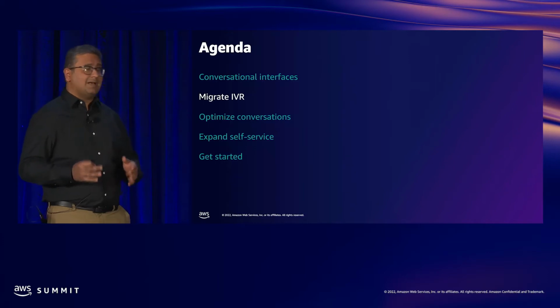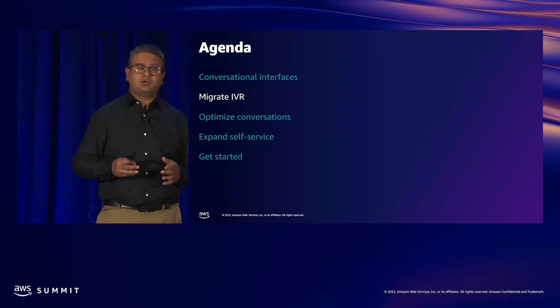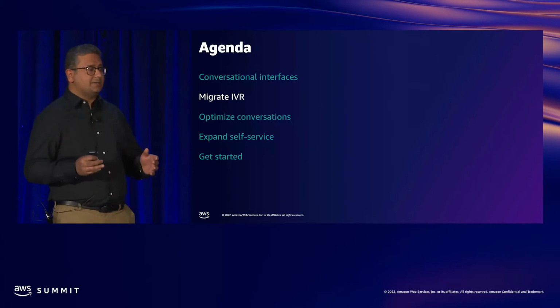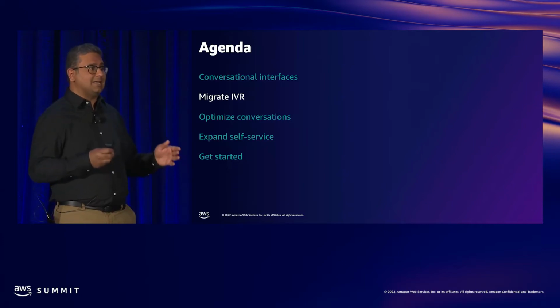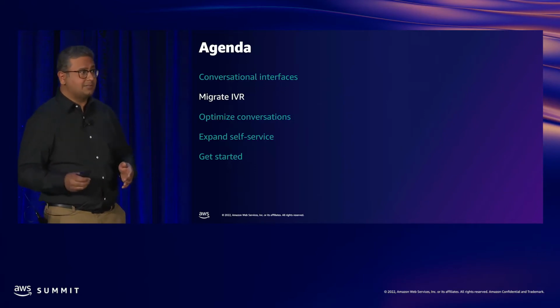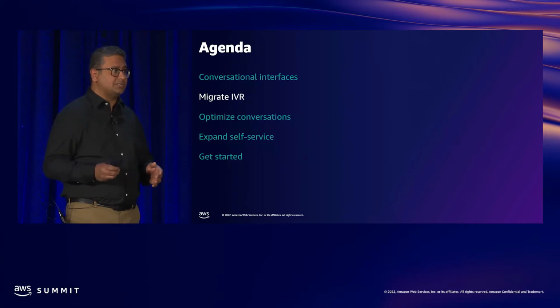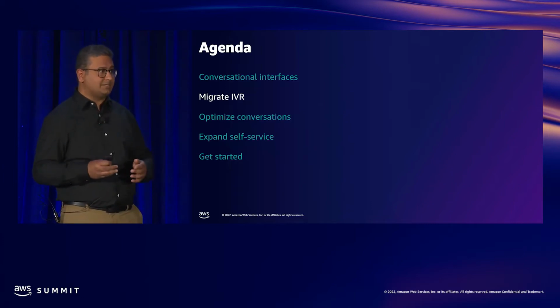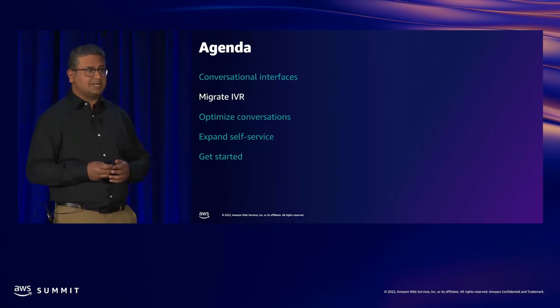But there may be valid reasons why you may want to have that kind of experience. So whatever the reason may be, you have the opportunity to migrate even such legacy experiences to the Amazon Lex infrastructure, make use of our conversational AI innovations, and actually make good on the promise of improving customer experience, make it conversational, and increase customer satisfaction.